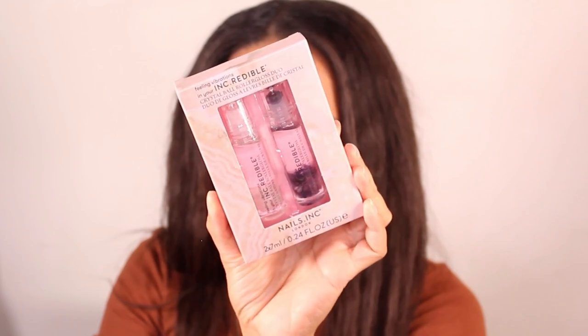Finally, we have the Incredible Cosmetics Lip Rollable Lip Gloss Duo. This is a set of 2 rollable lip glosses that brings back nostalgia of secondary school or high school days. This retails for $24. My box this month was worth $181.